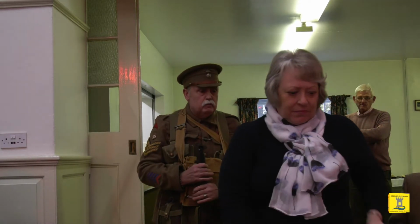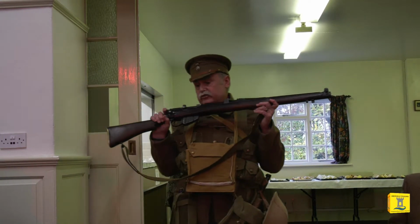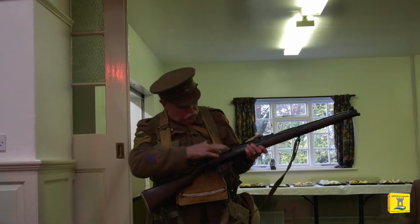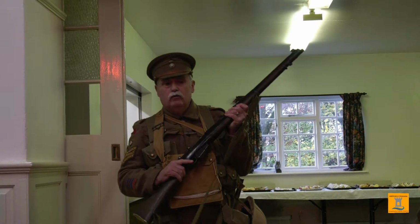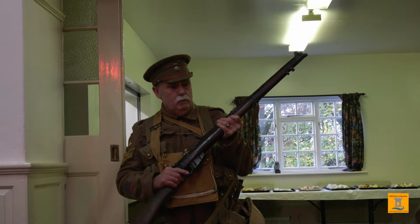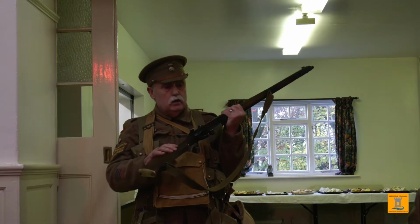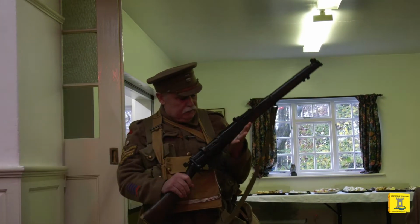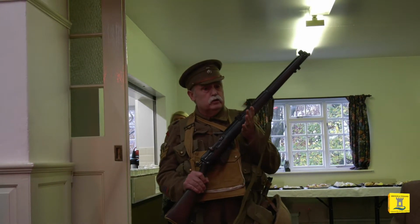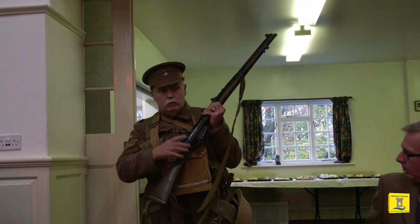Soldiers in 1914 were issued with this thing. Short Magazine Lee Enfield. Has 10 inside there. They always had one up the spout and the safety on. This thing will kill at a mile. Very, very effective weapon. Probably the best weapon ever created next to the Kalashnikov rifle. Every soldier had one of these. When the Germans first met the British at Mons in 1914, they honestly thought they were up against machine guns, because the British soldiers were firing these so quickly that they honestly believed they were up against machine guns.